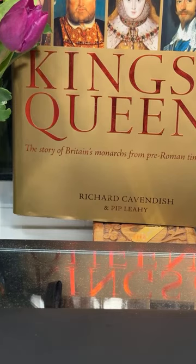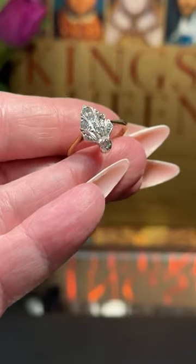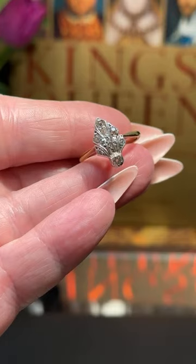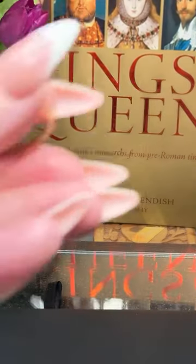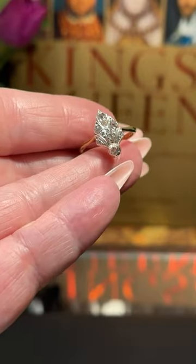Art Deco, 18-karat gold and platinum. Antique cut European diamonds. I still don't know where my little Georgian diamond ring is that I've decided to keep.